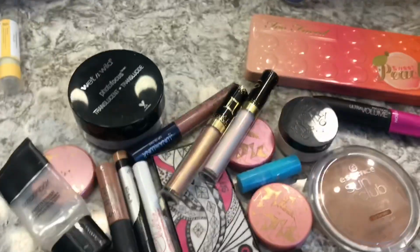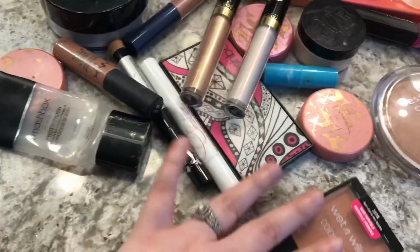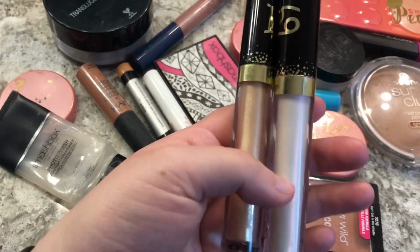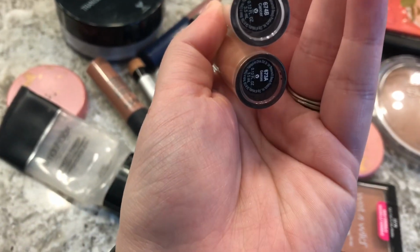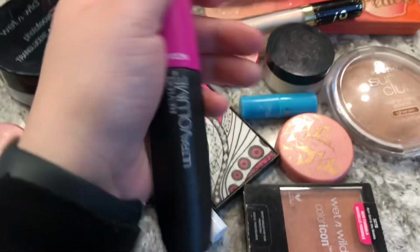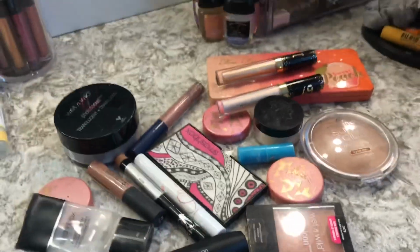Okay, so it's the next day, and I just threw all this stuff back together. I decided to get rid of these 2 lip glosses. These are from Wet n Wild. They're the Zodiac ones in Cancer and Gemini. And I'm going to give these both to my sister. And then I'm also going to throw away this Revolution mascara that's really old. So I'm going to go back and organize all this and then clean my vanity.